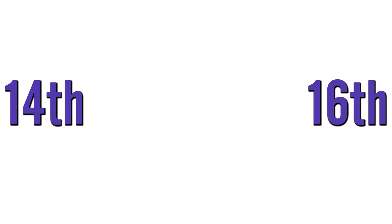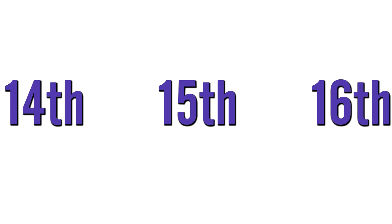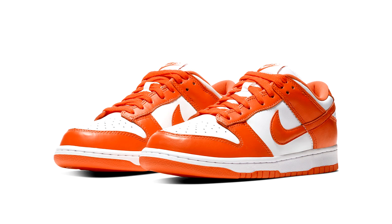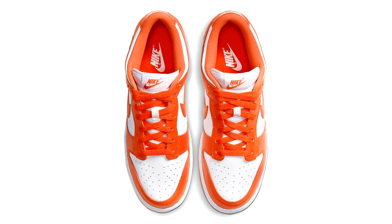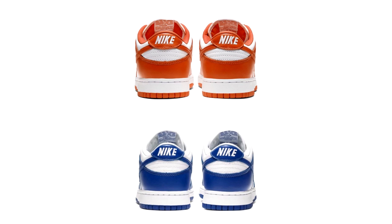Coming in between the 14th and the 16th, with the possibility of the release being on the 15th, right in the middle, we have the Nike Dunk Low Syracuse and Kentucky coming out. The retail is meant to be $110 or £100, and it's meant to come out during the 2020 NCAA basketball tournament. Personally, if I can pick up one of each colorway, I'd love to do that and then just store them, and I'd be happy if I could do that.